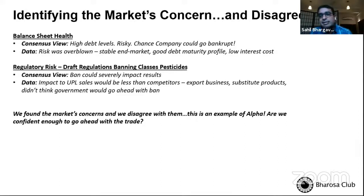And lastly, I didn't think the government would go ahead with the ban because it would raise the cost to farmers at a time when they needed to do all they could to keep food prices low and to keep the economy vibrant and healthy. So I took a view on this. Obviously, I could have been wrong, but I factored that into my calculations and judgment about the stock. So here was another area where I disagreed with what the market was thinking.